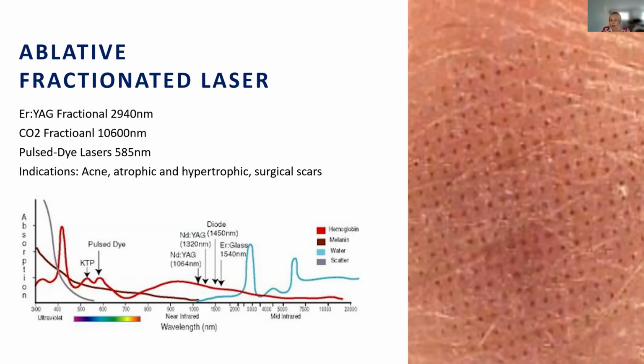You then have your fractionated lasers, which are best for atrophic scars or indented scars. So those caused by acne. So your CO2 lasers are really good. And then similarly, your erbium YAG lasers as well. They remove the outer layers of the skin with minimal heat damage to the surrounding tissue. So they ablate a little micro injury, but leave healthy tissue around the outside, which means that we're able to stimulate collagen production and really enhance that skin texture as well. So it really leads to a more refined and softer appearance.